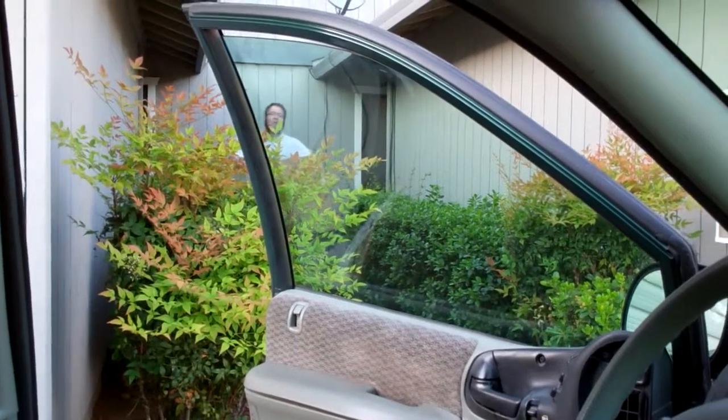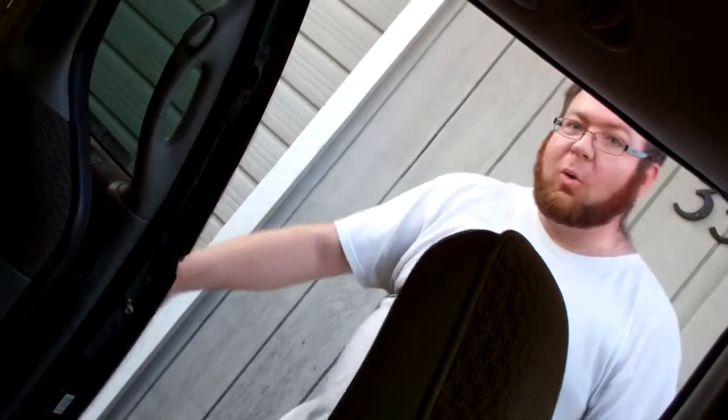Parking in my garage! I'm parking in my garage! And here he comes with boxes. Putting them in the back. Yeah, yeah, yeah. What? What? Yeah. Let's go.